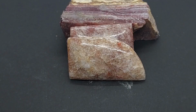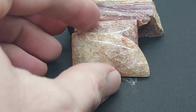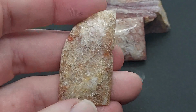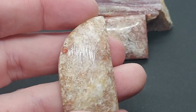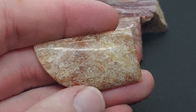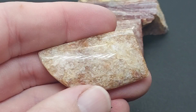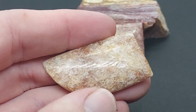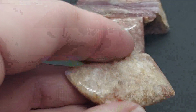Okay, I've got two set together here again to show you how they were in the rough. So I just split these off of each other and cabbed them. So now we're getting to the ones that I'm starting to find pretty interesting. I think that's got some great texture to it and some great light play. I wouldn't call that color play, but it's a play of light and those microscopic fractures and spheres, nodules, bubbles, whatever they are in there.